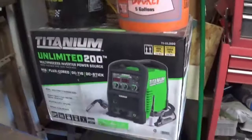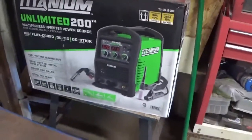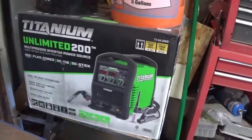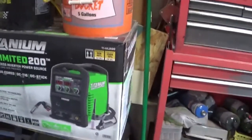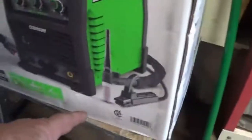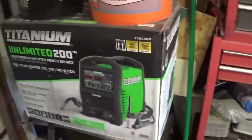Alright, so I bought myself a new welder here. It's about 900 bucks, close to it anyway. And the reason why I got this, well, of course, low dollar, Harbor Freight. But I'm also getting interested in wanting to do TIG welding. I got this thing home.